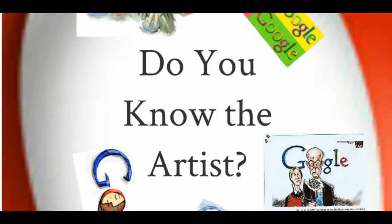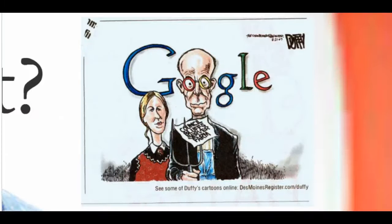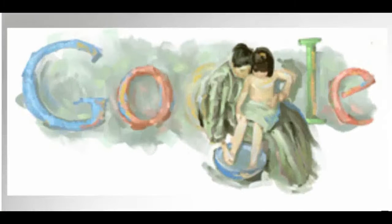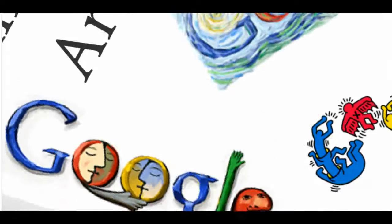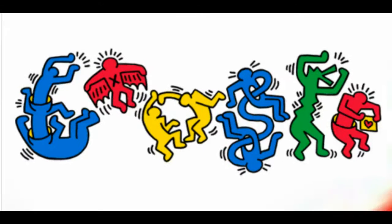Okay, little quiz. Can you recognize the artist or the artwork? I'd hope you recognize this one. This is one that's all over the room. And here's one. Anybody? This is Mary Cassatt. We watched a movie on her. And here's Pablo Picasso. Here's a fun one. Vincent van Gogh. Keith Haring. That was a table last year.